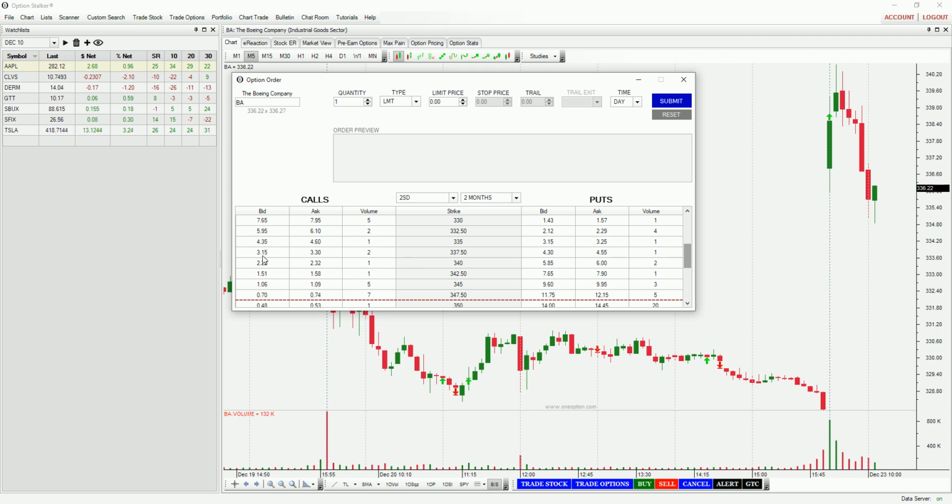So right now, I'm going to click on that bid, going to click on that ask, and I can see that I've got a 75 cent to a dollar range on that spread. We are right at the money. This is a volatile stock, a lot of news on it. So I'm going to really go high on this one, and I'd love to try and get maybe $1.10 credit.